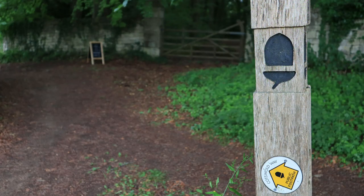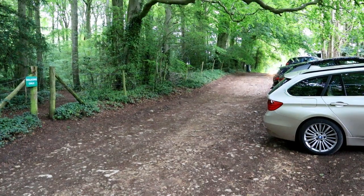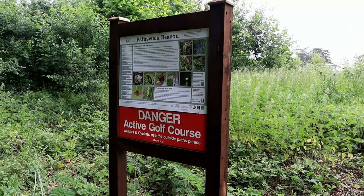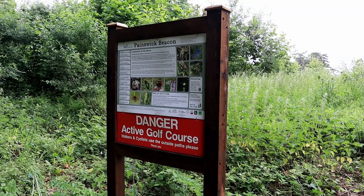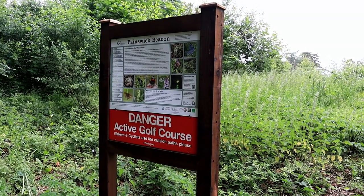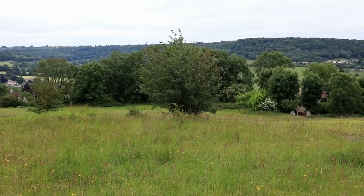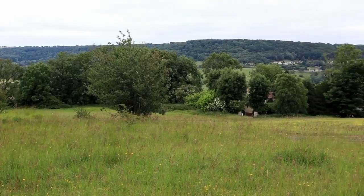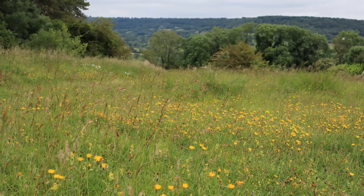I'm still on the route from where we started at Shortwood. Now making our way towards Painswick Beacon, which crosses the edge of Painswick Golf Course. So, please stick to the paths. Now above the golf course, looking back across this Painswick Valley.